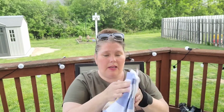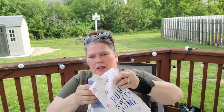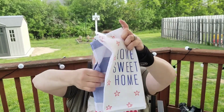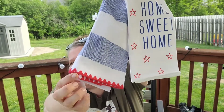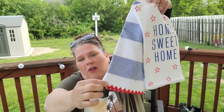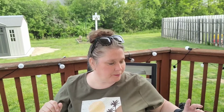The next item is these towels. I thought these were really cute. These were 2 sets of dish towels, $5. Home Sweet Home, and it has the stars. This one has the blue, and then it has the little, I don't know, this stitching makes me think of when I was a kid, because it was on a lot of stuff. I forget what it's called, and I'm sure you ladies out there know, but it was on a lot of the clothing, on the caps of your shirt, or around your neck, or different things.